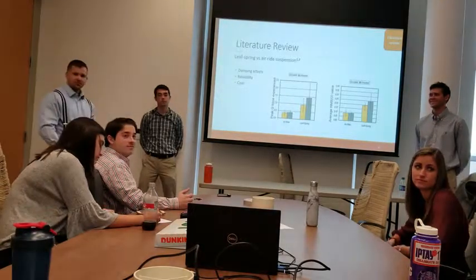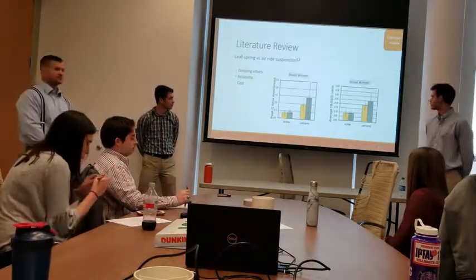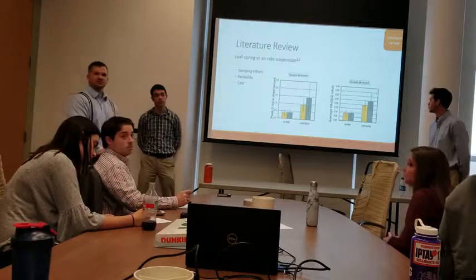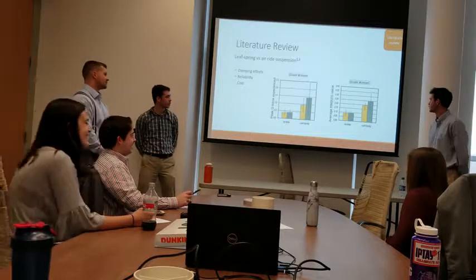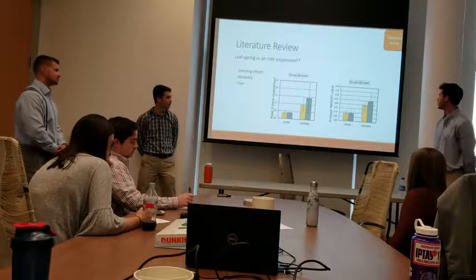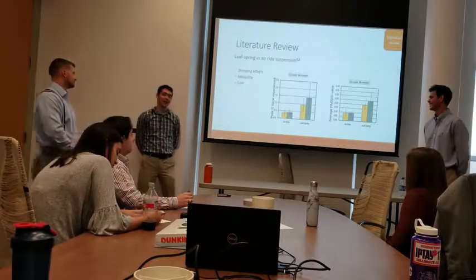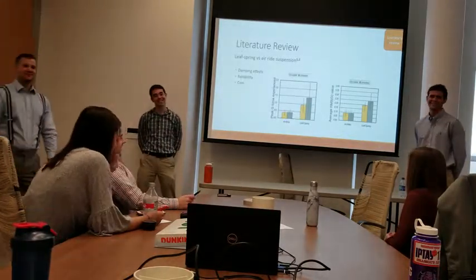Sure, I was just curious what you thought. Does anyone else want to chime in on why there'd be a difference between those two? You talking about which one here? For the leaf spring, between the loaded and the unloaded, between the yellow and the gray. Probably similar to what Ryan said, under that load it kind of suppresses that a little bit. I'm not really sure. Okay. How about you, Devin? We'll be able to find out next semester as we vary the mass of our trailer. I love it. Okay, very good.